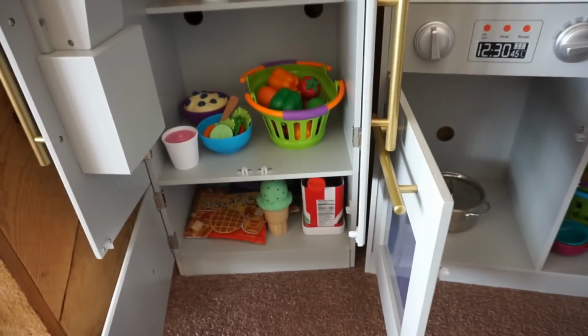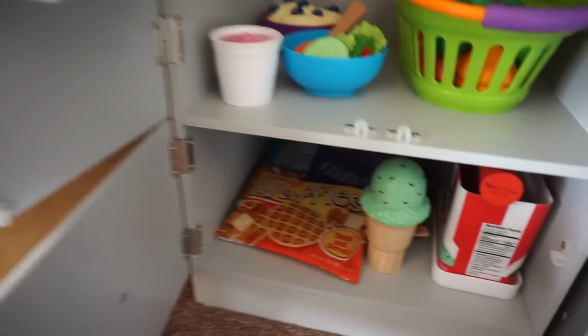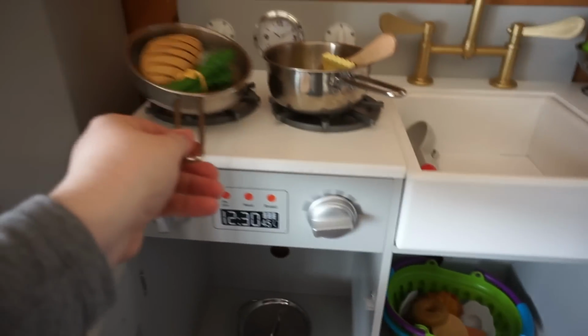This is all their play food. It's a mod podge of everything. This is a Melissa and Doug cup set. This is Learning Resources food. More Learning Resources food. This is a frozen food set. Melissa and Doug ice cream. This is a Melissa and Doug pot and pan set.